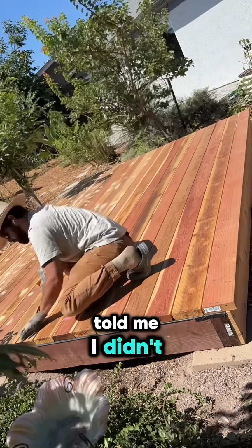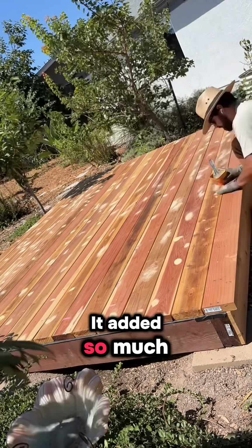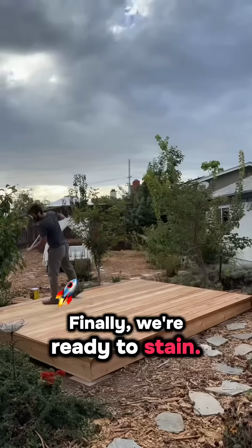ChatGPT told me I didn't really need to fill the knots, but I wanted to, okay? It added so much more time because I had to sand it down so the wood filler blended with the wood. Finally, we're ready to stain.